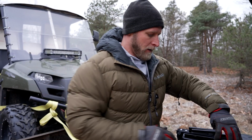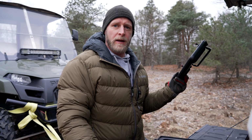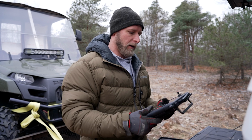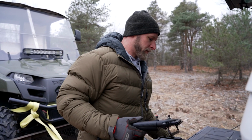So drone's gonna go up. We'll get the drone connected, turned on, batteries in, and then from there we'll make the grid of the property on the actual controller itself. We'll set the route that the drone is going to fly for this process.